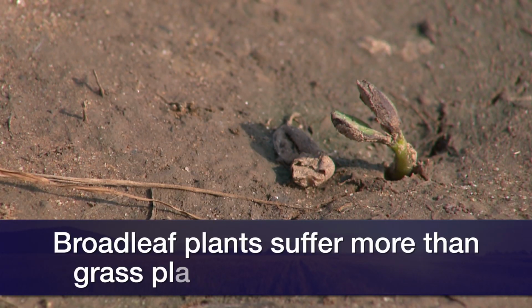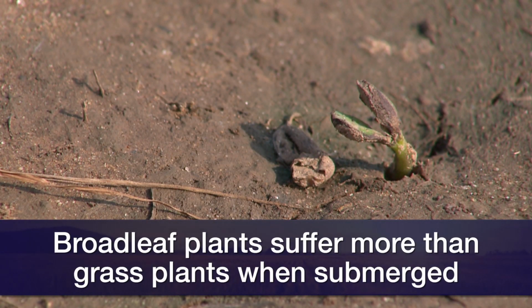Are we seeing it in soybeans only? Are we seeing it in other summer crops? The big thing is our broadleafs are a lot more sensitive. When a broadleaf, like a soybean plant, probably even something like a cotton plant, goes underwater, most of our broadleafs, we like to say they don't like wet feet. So anytime it goes underwater, we start really getting antsy and really getting questionable.